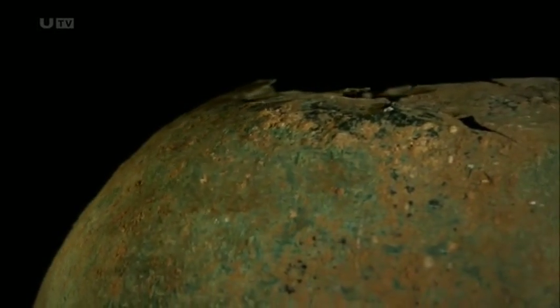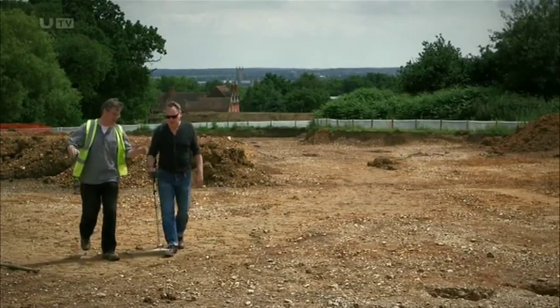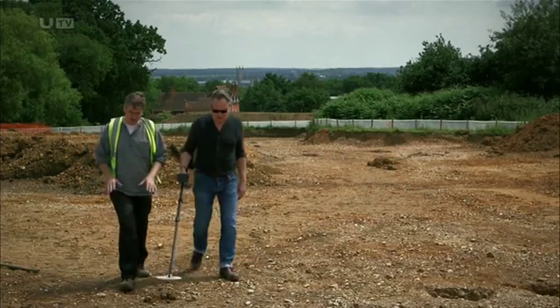It was made of some kind of metal. Curved in a dome, with three small holes around the edge. What could it be? Trevor took it to Andrew Richardson of the Canterbury Archaeological Trust to see what he thought.